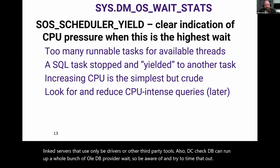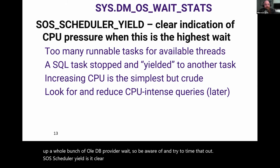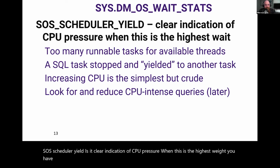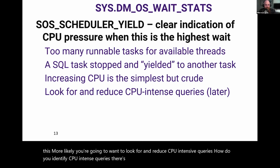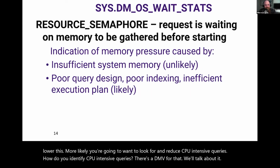SOS_SCHEDULER_YIELD is a clear indication of CPU pressure. When this is the highest wait, you have too many runnable tasks for available threads. Yes, adding more CPUs could help lower this. More likely, you're going to want to look for and reduce CPU-intensive queries. How do you identify CPU-intensive queries? There's a DMV for that. We'll talk about it.